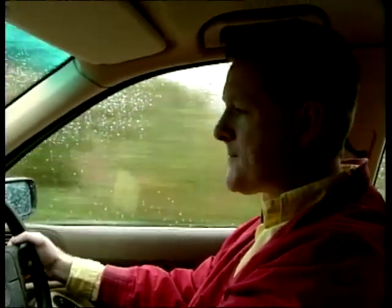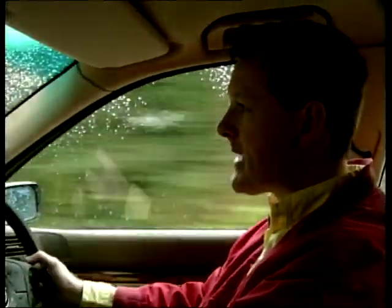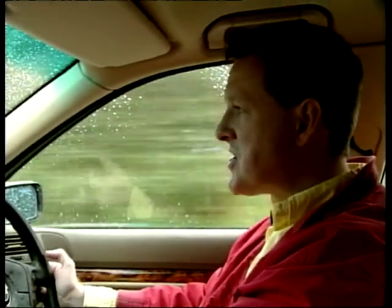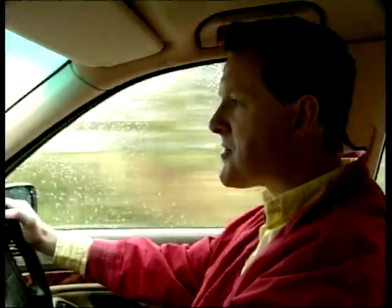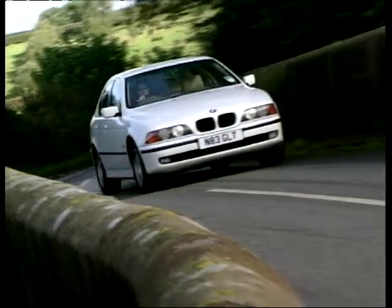BMW's much praised 5 Series has won so many awards over the years that the trophy cabinets back at BMW headquarters must be absolutely bulging. And you can always guarantee that whenever a car magazine puts together a multi-test between, say, the 5 Series and the Mercedes E-Class and the Audi A6, you always know that the 5 Series is going to win. And some car magazines will just award the 5 Series the best category, come what may. But rightly so, it's a very good car to drive.